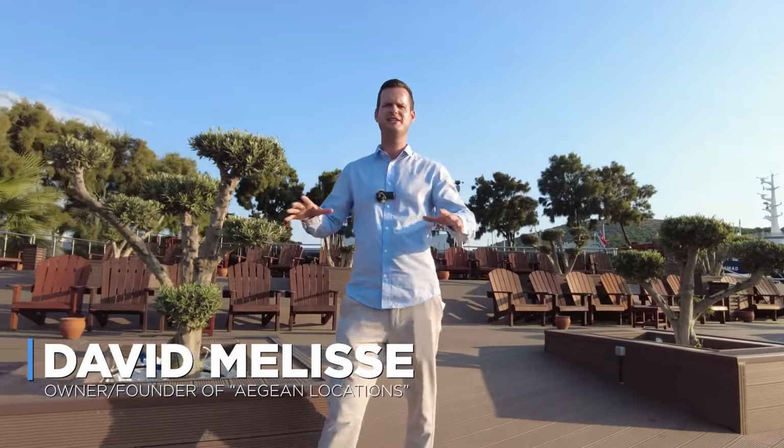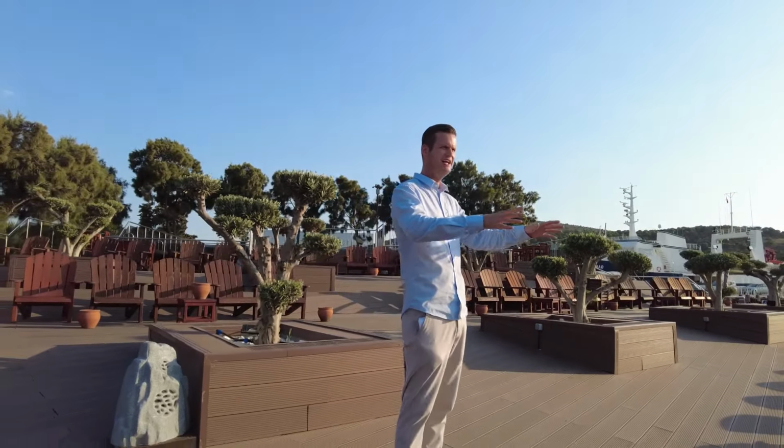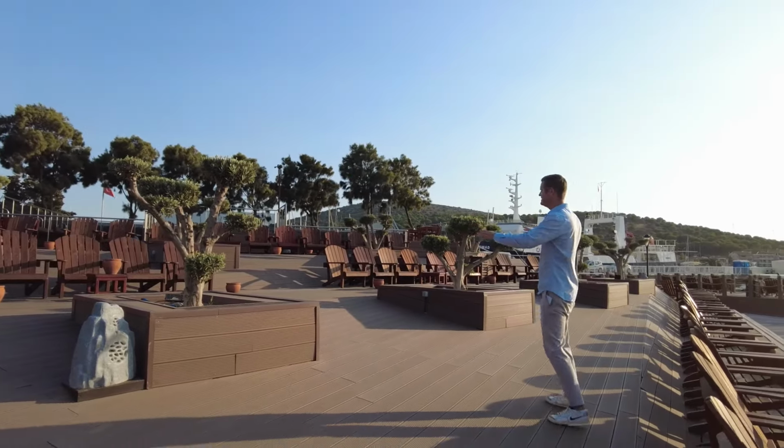Today we are in Çeşme Center. The local municipality recently made this very nice area. It's about 1500 square meters and everywhere you have lounge areas and terraces.